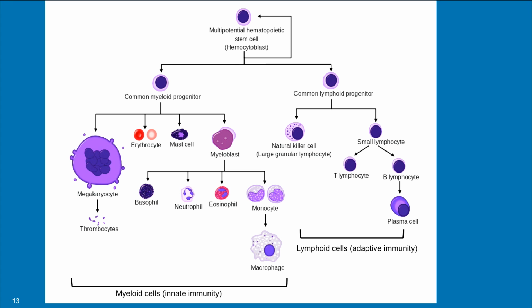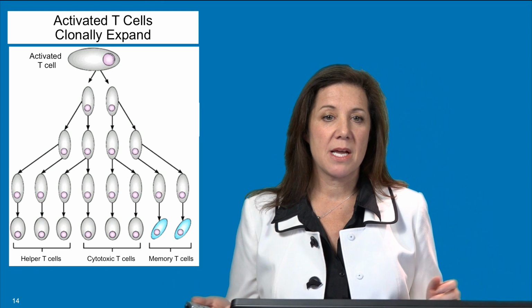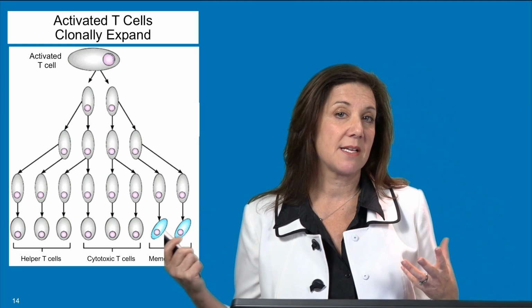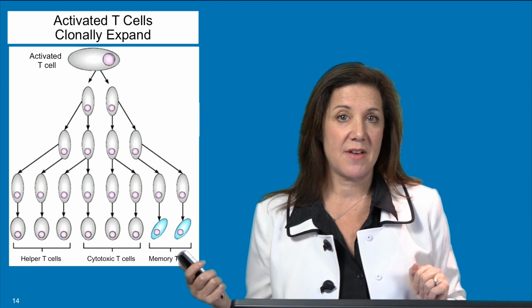But cells of adaptive immunity, those are cells that are normally involved in specific immunity. They're cells that when they are derived initially, each cell is very unique. It has a receptor that responds to a particular antigen. And when it sees that antigen, it then expands clonally. So when, for example, a T cell, which is a type of lymphocyte, sees its antigen, it clonally expands. It can become different types of T cells. It can become a helper T cell or a cytotoxic T cell or even a memory T cell. And those are cells that become quiescent but are ready and poised to act on that particular antigen at a later date, which is the basis of vaccination.